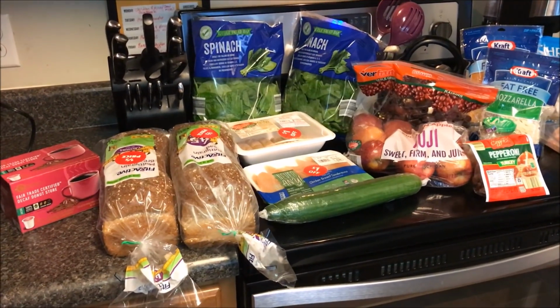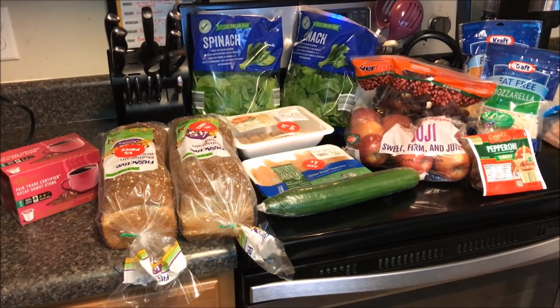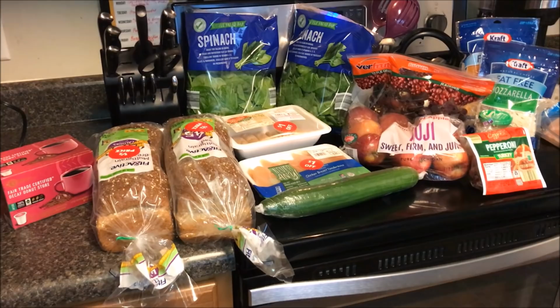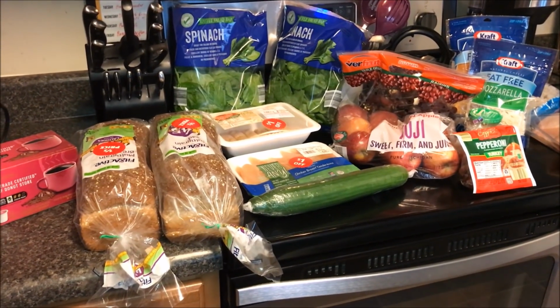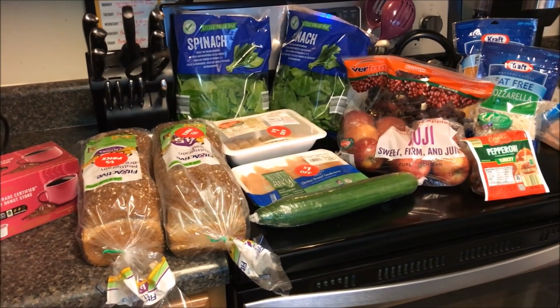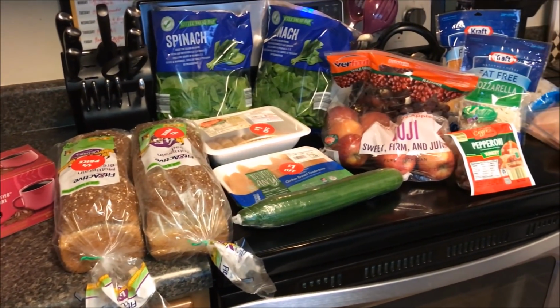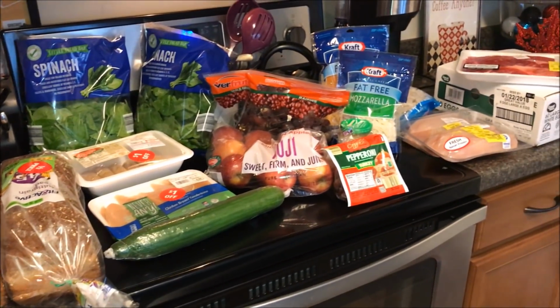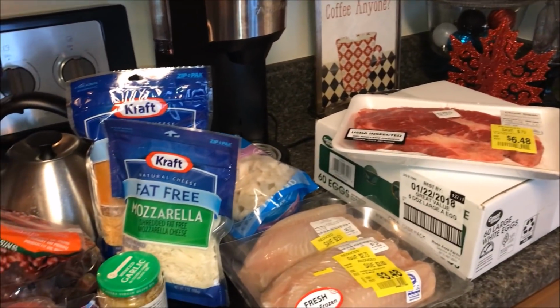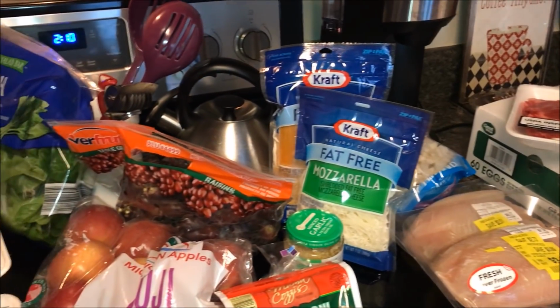Okay, everybody, so here is a quick Weight Watcher Freestyle Program grocery haul. I just picked up a few things from Aldi and Walmart that we seem to go through quite a bit. And I wanted to share with you the things that I was able to get for the week. And hopefully that will last us for a couple of days.